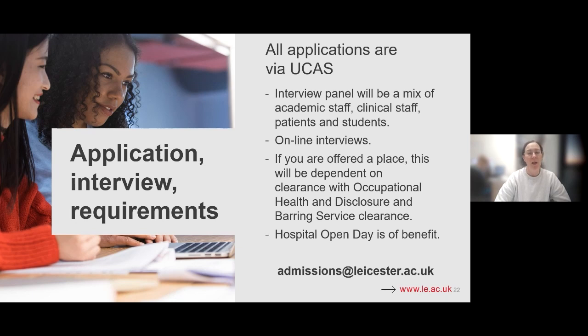And equally, because you're working with the public and vulnerable adults and children, you would have to undergo the disclosure and background check. What I would say is, for any interview for any university, having some experience of an x-ray or a radiology department would be of real benefit. So have a look around your local hospitals. Most hospitals now are offering open days where you can go along, meet the staff, see the equipment, and just get a real feel for what radiography actually is.